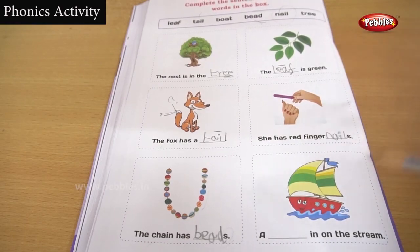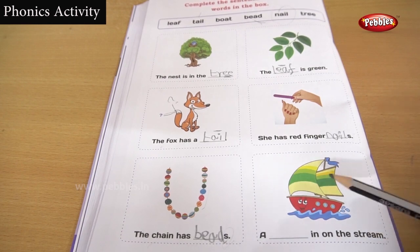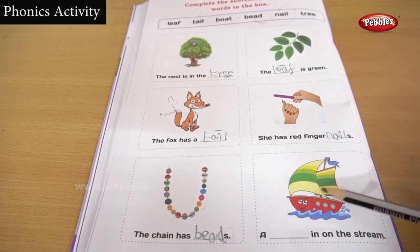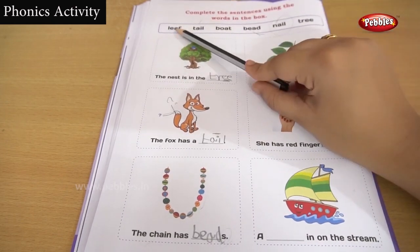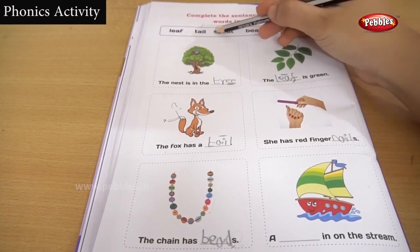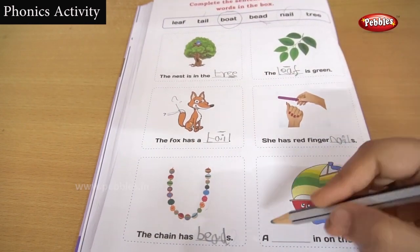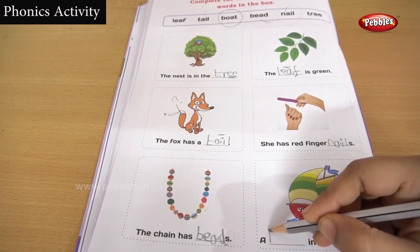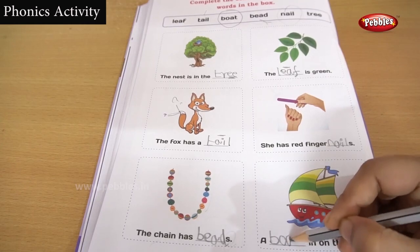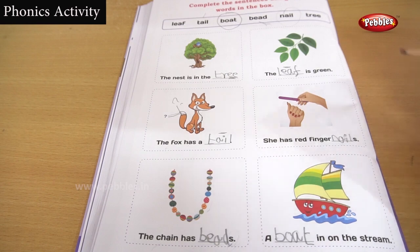Let's move to this picture. Listen carefully. The dash is on the stream. What is this? Yes, this is a boat. Let's check whether the boat has been given in the box or not. Leaf, tail. This is a boat. The boat has been given in the box. Yes, correct. The boat is on the stream. Tell me the spelling for the boat. B, O, A, T, boat.